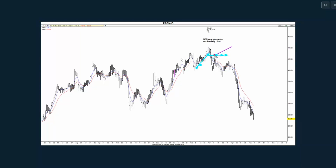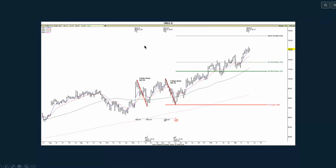And at that point, you look at some puts and your max risk is either going to be the cost of the puts or above the high that was made prior to your sell signal. So that's how you get involved in the trade.